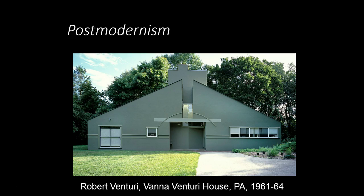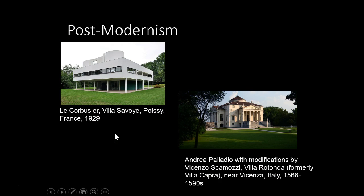Built in the Philadelphia suburbs, this famous house is located at the end of a driveway and resembles a child's drawing. Viewed through the lens of classicism and 1960s pop art, his witty design incorporated a large gable, a recessed porch, and noticeably an off-centered chimney. So here we're getting into this idea of the American vernacular.